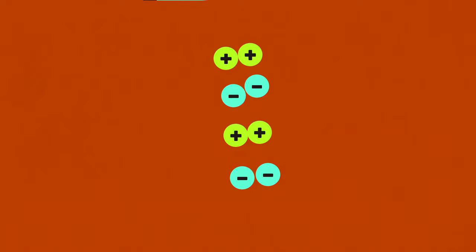But magnetic poles interact very much like single-pole charged particles. The same poles repel each other, and the opposite poles attract. And just like with electrostatic force, because it's the same force, magnetic force is carried between objects by photons.